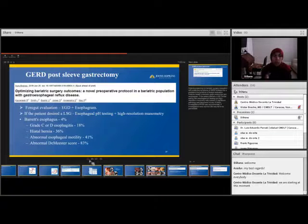So based on this paper, what they recommend is an EGD and an esophagogram. And if the patient actually desires a sleeve, then you're going to do further testing with either esophageal pH testing or a Bravo and high-resolution manometry.